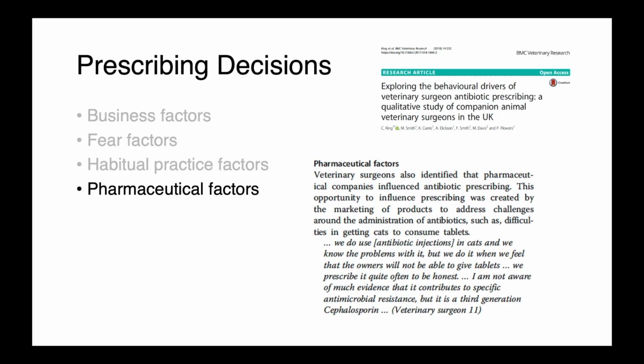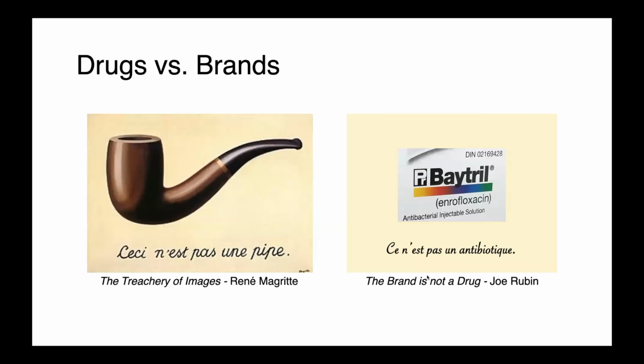For future prescribers, I think it's really important to know the names of the drugs versus just the names of the brands. So this is a famous painting by Magritte. This is not a pipe, it's a picture of a pipe. Similarly, I think we can make the analogy that Baytril, this is not an antibiotic. This is a brand name.